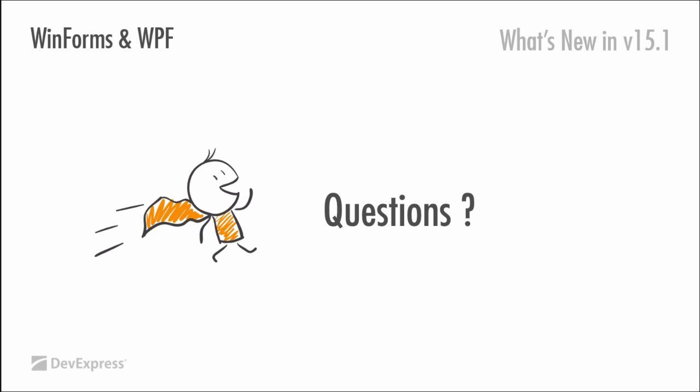Absolutely. We're getting quite a lot of questions, obviously, in things like charting. Some of the functionality we showed in WinForms, is that also available in WPF? For some of it, the answer is yes. Some of it will come in either maintenance updates or in 15.2.